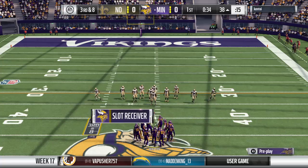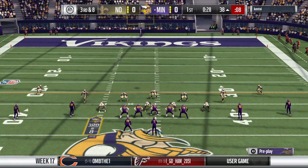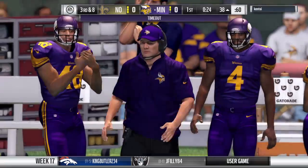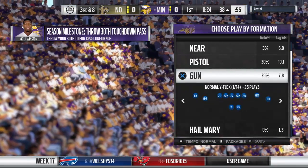Seventh play of the drive, forthcoming on 3rd and 8. They'll need to get... Now with a play clock at 4, we're going to get a timeout called. They'll have 2 remaining as we step aside here in this first quarter.